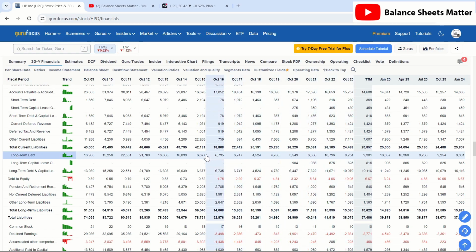So you can see over the years what they've been doing. From 2015, they had $6.6 billion of long-term debt. They actually paid it down for a little bit, down to 4.5, but then they really ramped up their debt. And as we're going to see in the cash flow statement, they've basically been taking out debt to buy back shares. So this does make things look like a lot higher EPS growth in the short term, but when you're taking out debt to buy back shares, you can't sustain that.